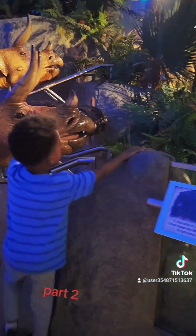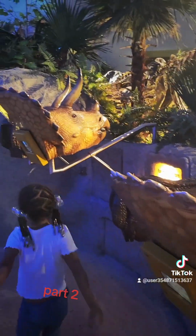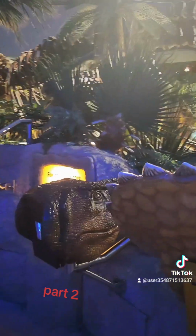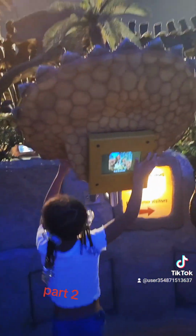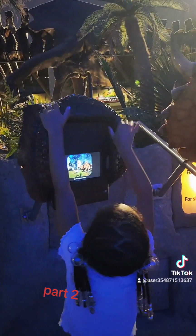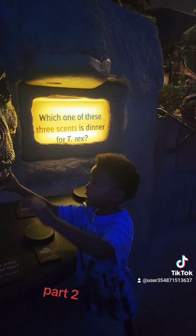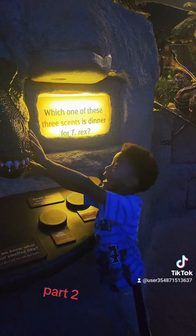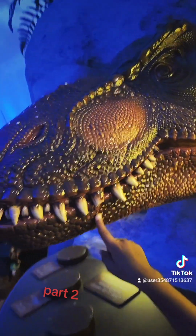And what kind of dinosaur did this used to be? No, let me see. I don't know dinosaurs. Head up. Granny, look. Look, one of them teeth fell out. Yeah. Look, see? Oh, yep.